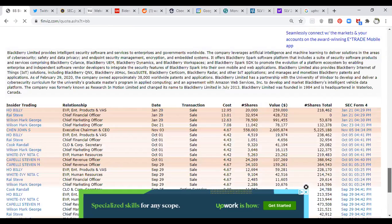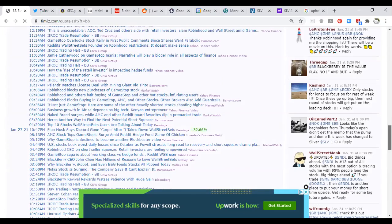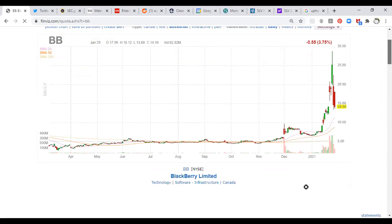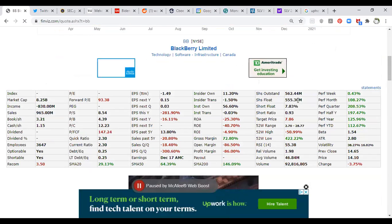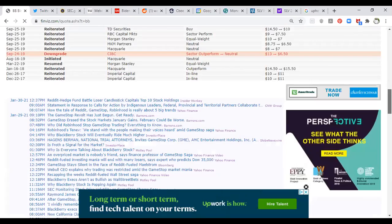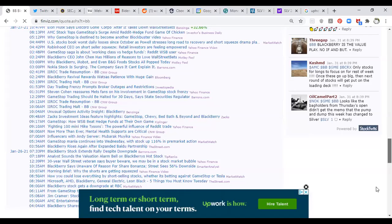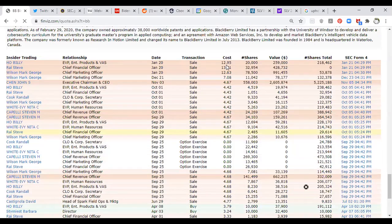Interesting. As I'm looking at BlackBerry right now, this is what's being shared, the FinViz portion. And remember, this is BlackBerry. You slide all the way down. The short float is only 7%, and the float size is 555 million. But I can see why James would have apprehension about selling it, because there was also insider selling that happened at $13, right?